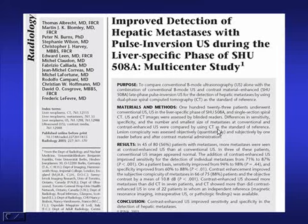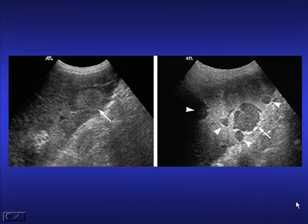Here's another example of a paper published in 2003, where we can see contrast ultrasound shows more metastases than CT, and in patients who've had other standard reference imaging techniques such as MRI, intraoperative ultrasound, or examination of implanted livers, CT does not perform as well as ultrasound. And there are many papers to confirm this now. So contrast ultrasound in detecting metastases is as good as MRI. It's better than CT scanning.